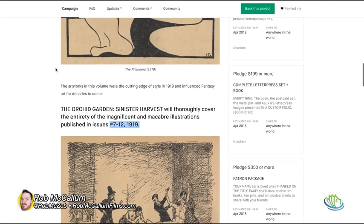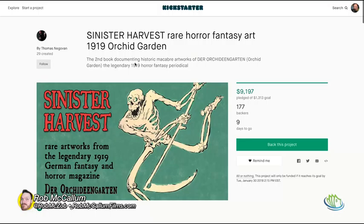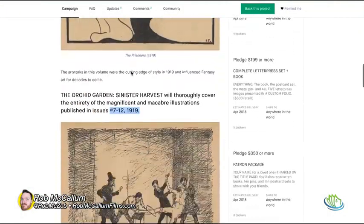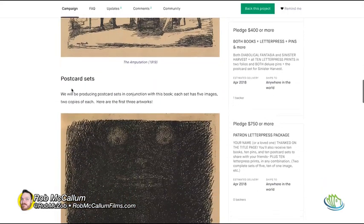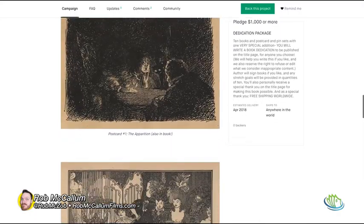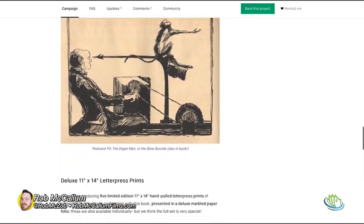So, as we saw up here, this is the second book documenting the artwork. And if we go back down here, we're seeing that the artwork published in issues 7 to 12 is what this book is going to focus on. There's postcard sets. We'll be producing a postcard set in conjunction with this book. Each set has 5 images. We're getting into somewhat reward territory. You can see the images right there.